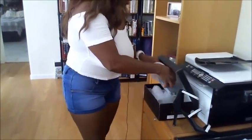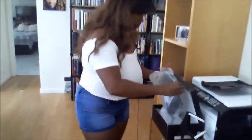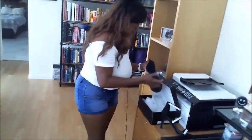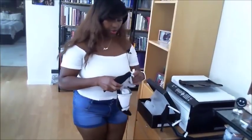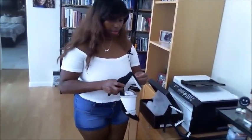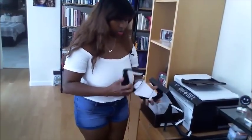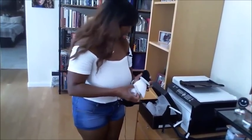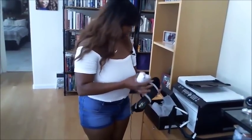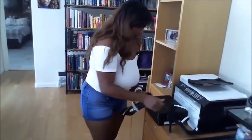Let me unpack this other one and I will try it on for you. I'll try these on. And these were $13.99. Absolutely gorgeous, gorgeous. And they're going to be really nice for dressing up. So let me try these on.